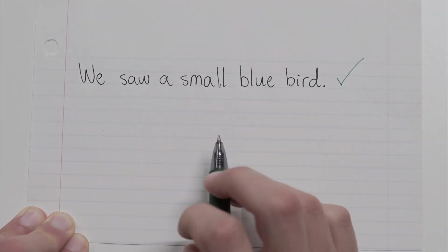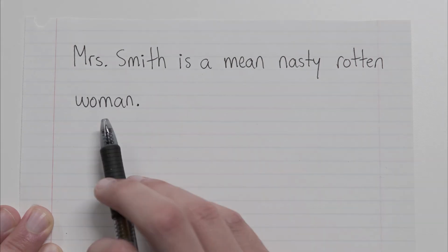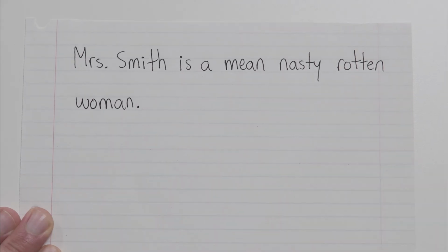Last one, and let's beef it up a little bit here. Mrs. Smith is a mean, nasty, rotten woman. Okay, so just like the Mary one we did earlier, the word being described here is not the actual name. The word being described here is woman. You've got to look at the end, after the adjective. Speaking of which, I've got 3 adjectives this time, 3 describing words. Mean, nasty, and rotten. Doesn't matter though, the rule stays the same.